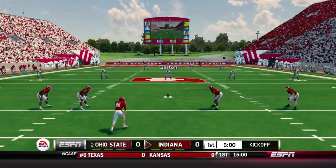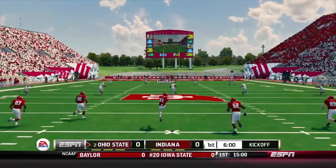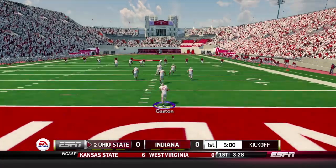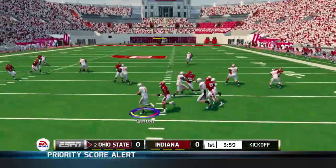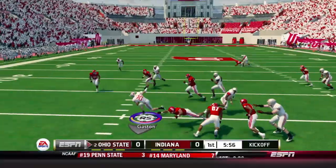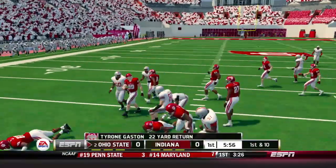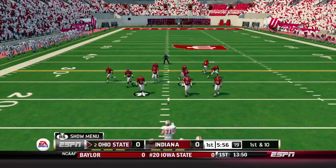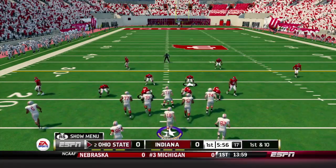The Hoosiers. Indiana is lined up for the opening kickoff, so here we go. And he got all of this one. Great kick. He's to the 20, and he's tackled at the 19-yard line. The quarterback leads the team out on the field for the first drive.